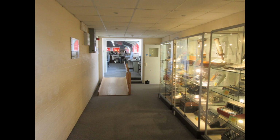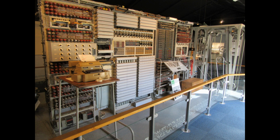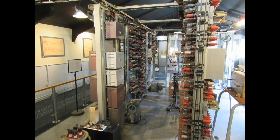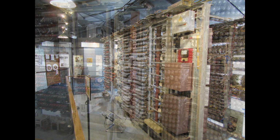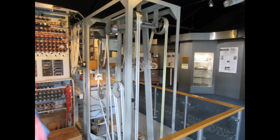This is the Colossus Gallery, where the museum has painstakingly recreated a Colossus Model 2 computer, which is regarded as the world's first programmable electronic digital computer. It was used to break the Lorenz code. It was not apparently used in the Enigma. It was too late for that. But it's still a remarkable machine. A lot of vacuum tubes and some electromechanical parts as well.